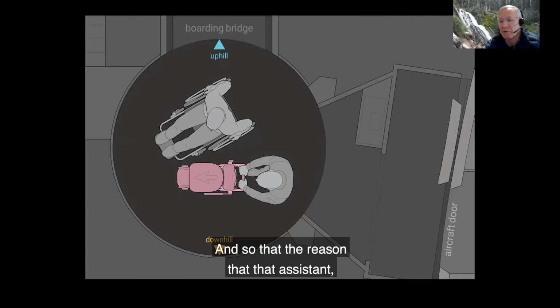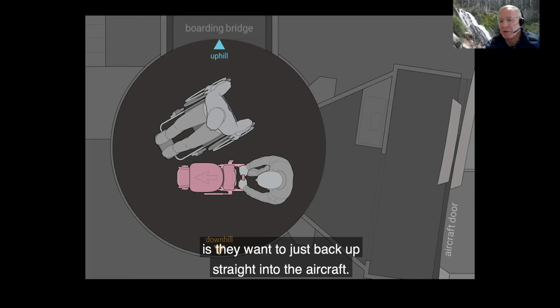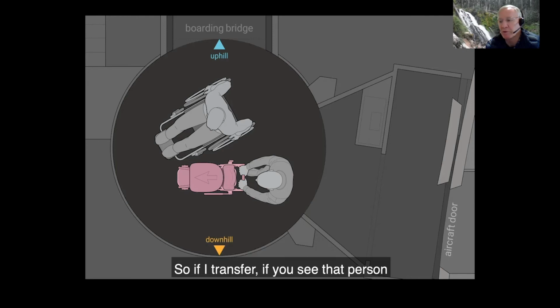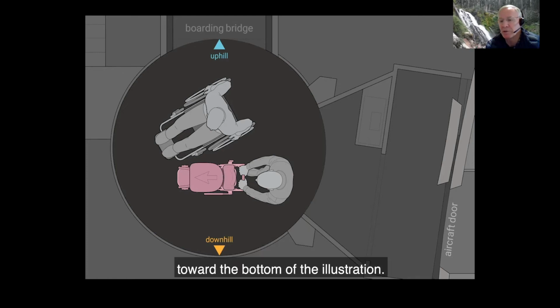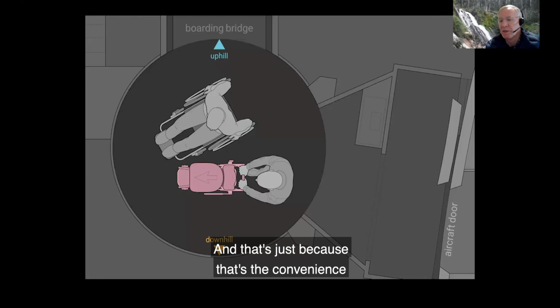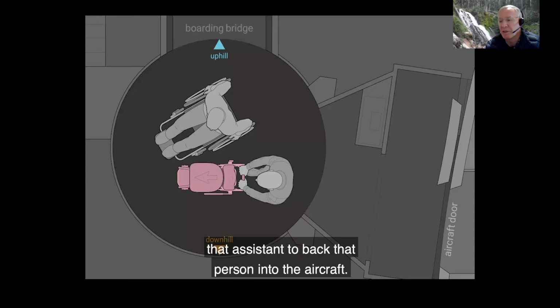And the reason that the handlers that operate those boarding devices point that boarding device laterally is they want to just back up straight into the aircraft. So if you see that person in the wheelchair transfers to that boarding device, it wants to tip over in that downhill direction toward the bottom of the illustration. And that's just because that's the convenience of getting on in that direction, which allows that assistant to back that person into the aircraft.